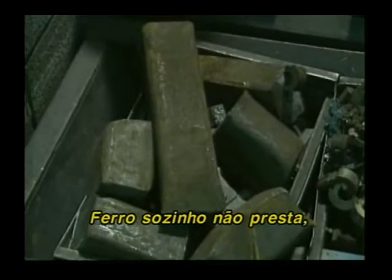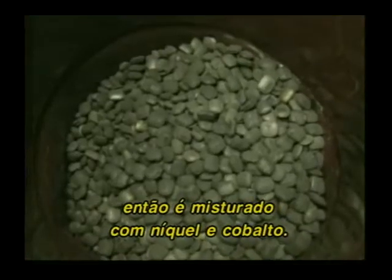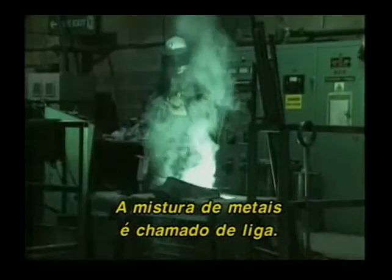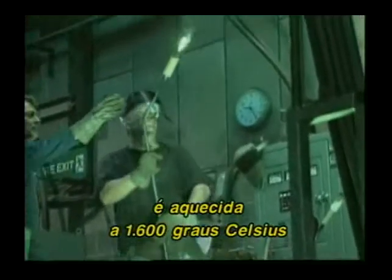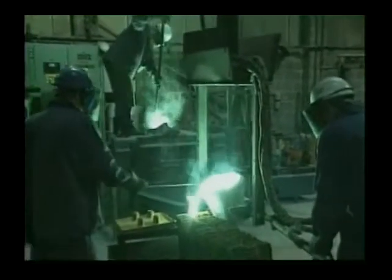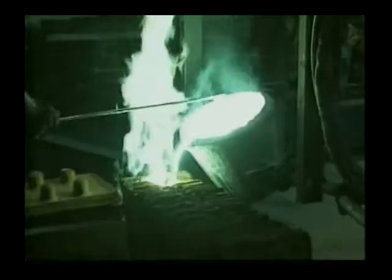Iron isn't good enough on its own, so they mix it with other metals, including nickel and cobalt. Any mixture of metals is known as an alloy. In the foundry, this alloy is heated up to 1600 degrees Celsius before being poured into a mould. One mould makes about 20 horseshoe magnets.